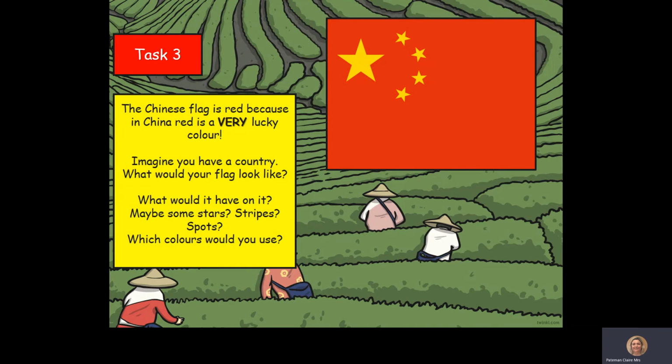So I wondered, what is your favourite colour? What's your lucky colour? And if you had a country and you had to design a flag, what would your flag look like? Would it have stars on it like the Chinese flag? Would it have stripes? Would it have spots? Which colours would you use? What shape would it be? And I thought maybe as another task you could have a go at designing your very own flag.